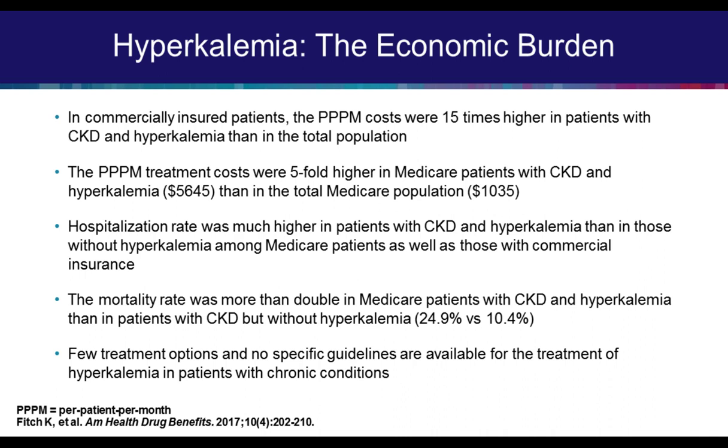Hyperkalemia represents a considerable economic, societal, and health system burden. The financial burden of the condition is largely a result of the costs associated with emergency treatment at emergency rooms, inpatient stays, pharmacological treatments, and disease-related mortality. Additionally, there are considerable costs associated with adverse outcomes that occur as a result of suboptimal use of RAS inhibitor therapy, which may be due to discontinuation or down titration of the treatment based on concerns about hyperkalemia.